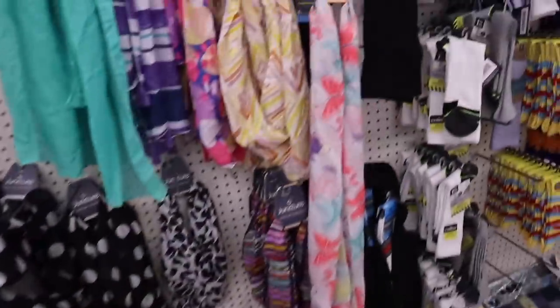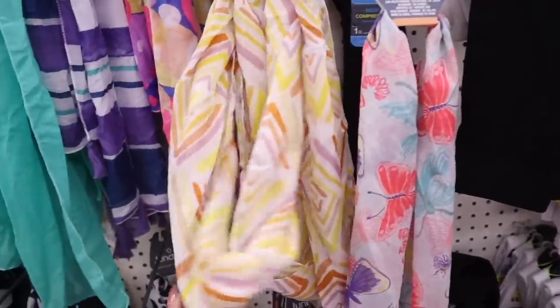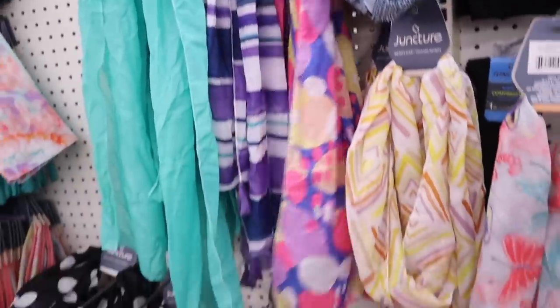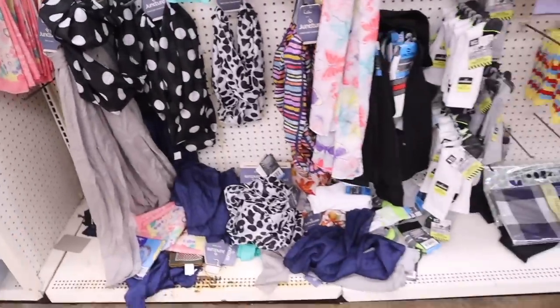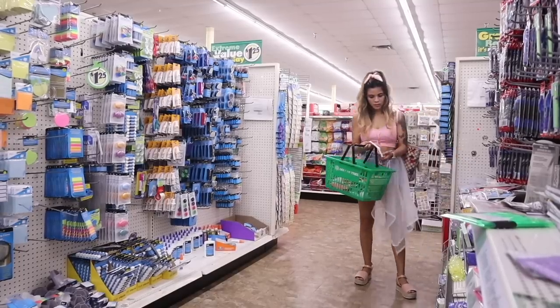And of course, they have the lightweight scarves over here. So they have a butterfly one, mustard yellow, orange. Look at this one, so cute. They're striped ones. So a little bit of everything.